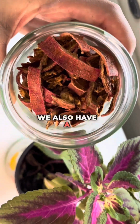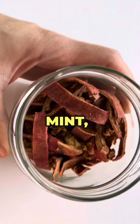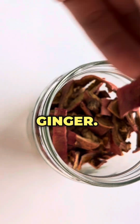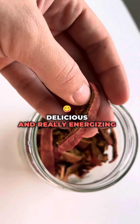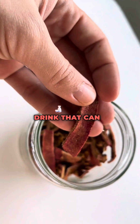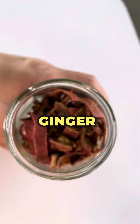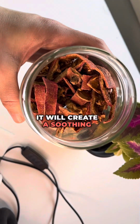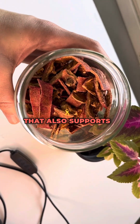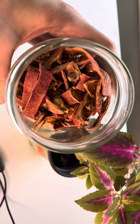We also have a cleansing infusion that can be a combination of mint, pomegranate peel, and ginger. Mint here helps to create a delicious and really energizing drink that can help to support digestion and promote well-being. And ginger will be very cleansing. Along with pomegranate peels, it will create a soothing tea that also supports digestion, but at the same time helps to relieve nausea as well.